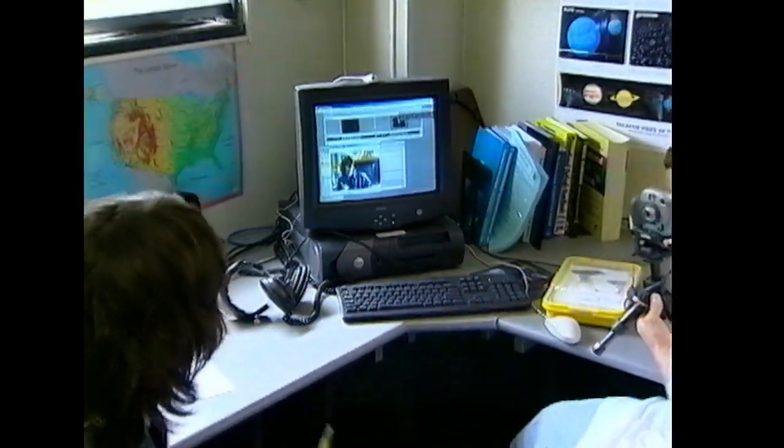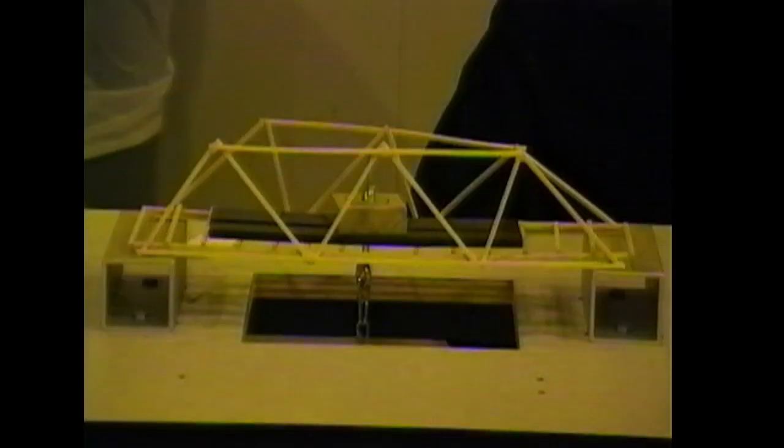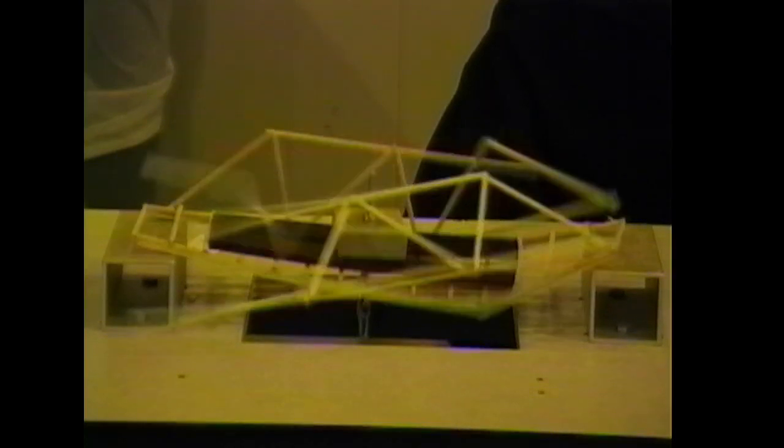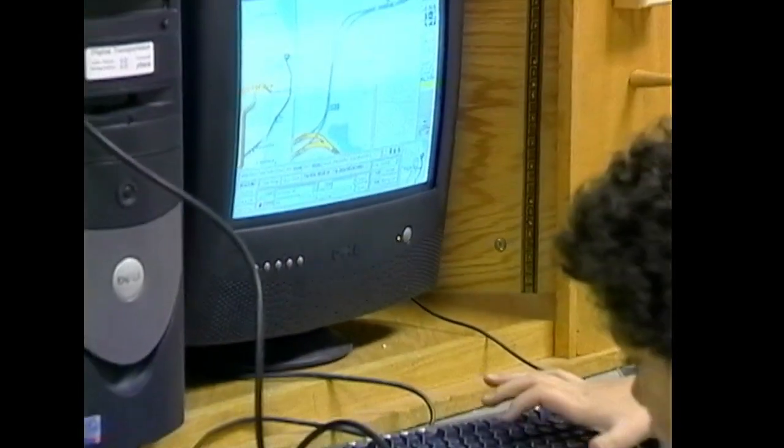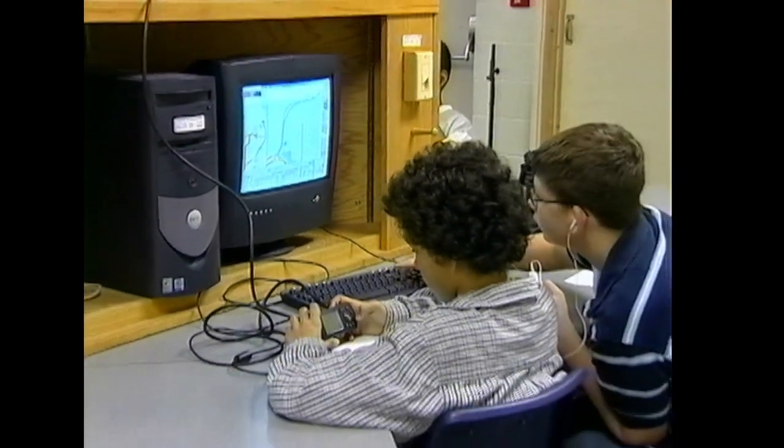They can actually build a bridge and check to see how much the bridge can hold, how much weight, how successful they are engineering. They can plan a family vacation and look at it on a map and see how many miles they've driven. In the digital manufacturing, they can actually program a computer-aided manufacturing machine to carve out their project out of styrofoam.